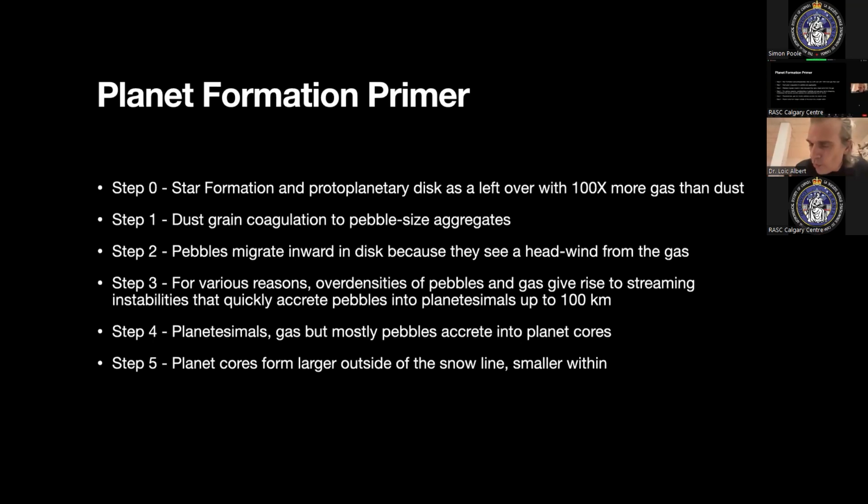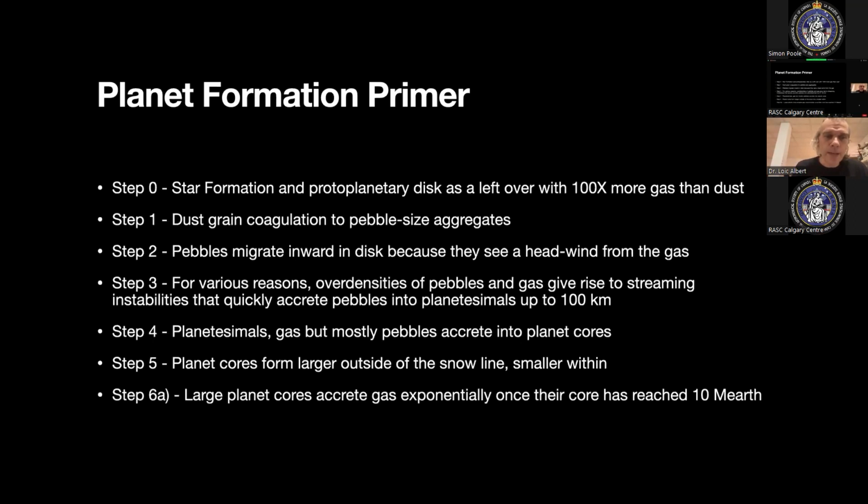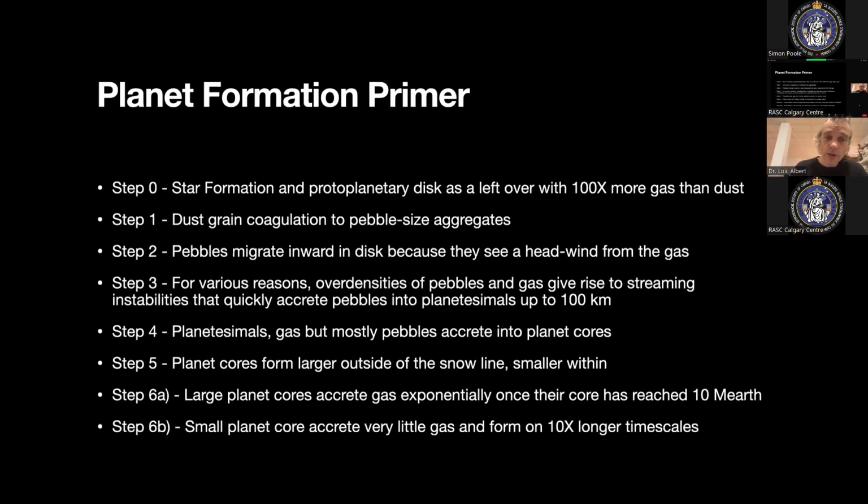I will describe what the snowline is in a few minutes, but you can think of it as the region in space where water goes solid or vapor. That's the snowline. And so once you have large planet cores, they will start accreting exponentially the gas that surrounds them, and they will quickly become giant planets. For the small planet cores, they will not accrete gas, or very little, and their build-up timescale will be about 10 times longer than the giant planets.